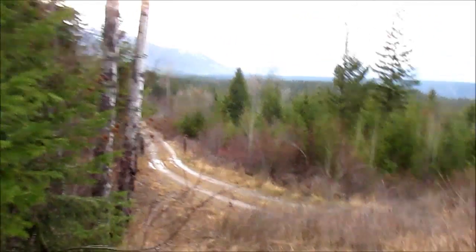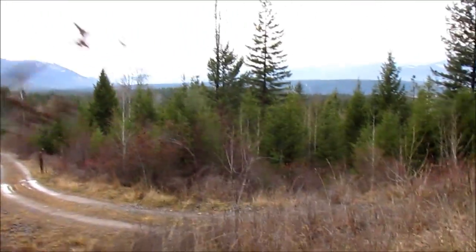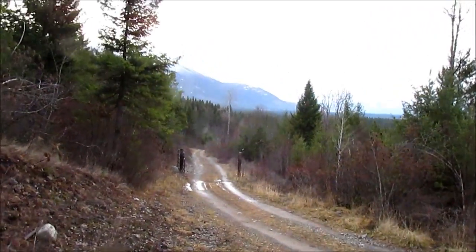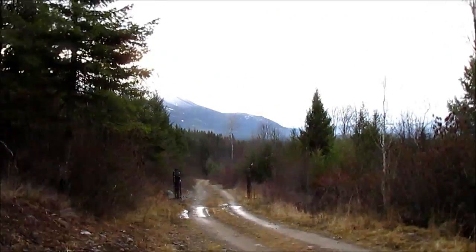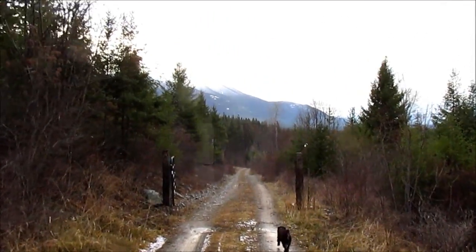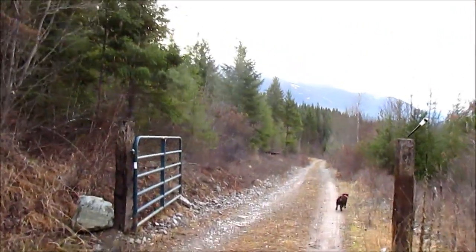What does a person do if they already have their homestead and they can't afford to move and find a new place? There are a couple of really cheap things a person can do to increase the security around their own homestead. Obviously this is property dependent, but as I'm walking down our very long driveway, the first thing we're going to see here is our gate. This is our first gate that my husband put up.